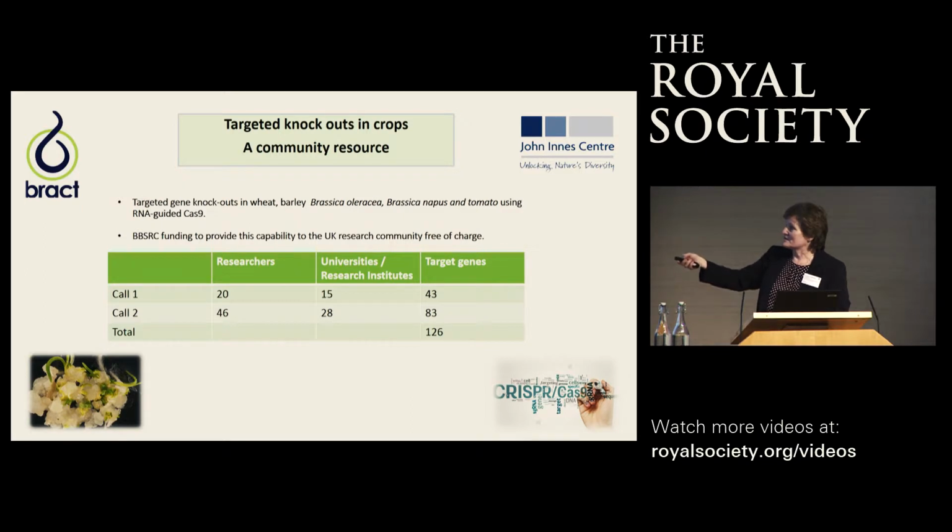So a total of 126 target genes that the research community, from a lot of the different universities and research institutes, would like knocked out. Unfortunately, this is over double what we can actually cope with. We're trying to do 60. So it just illustrates the demand for this technology.